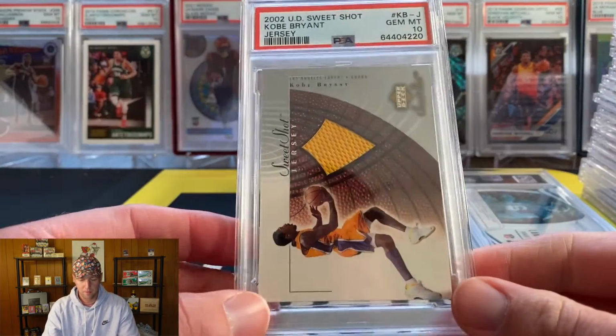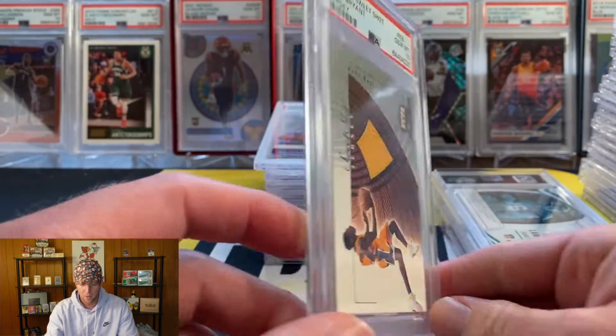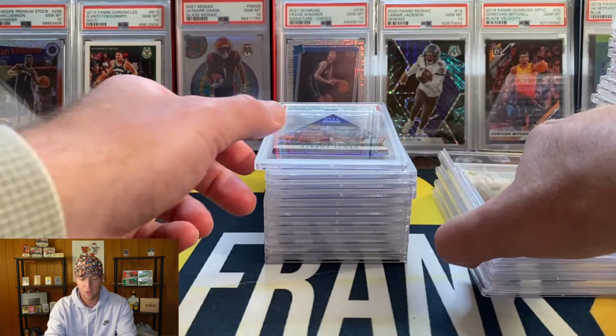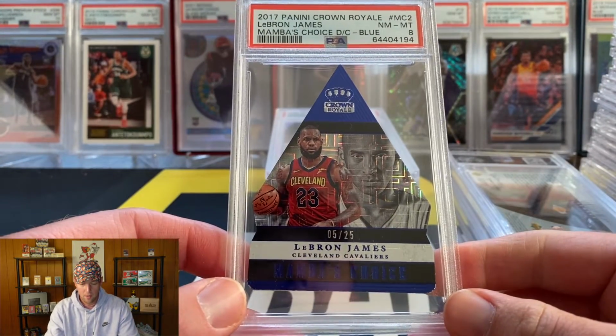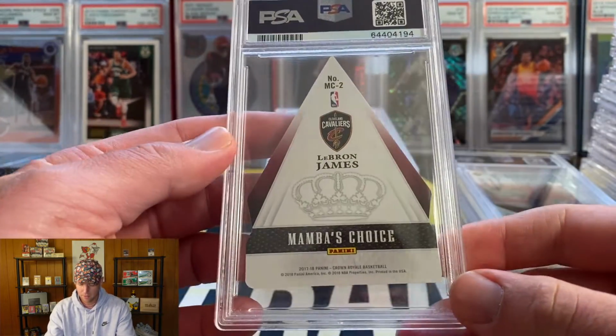And then next up, we do have a Kobe Bryant jersey card. And that one got a 10, so that one's also a little bit of a thicker one. So definitely a nice grade on that, on a Kobe. LeBron Mamba's Choice. This one got an 8. Again, tough grades on the die cuts.